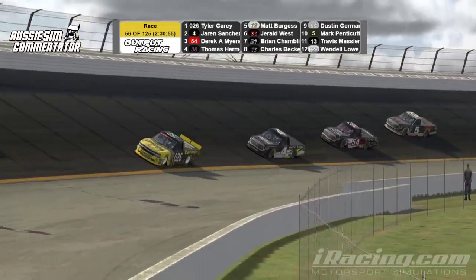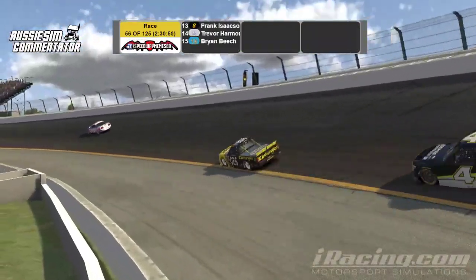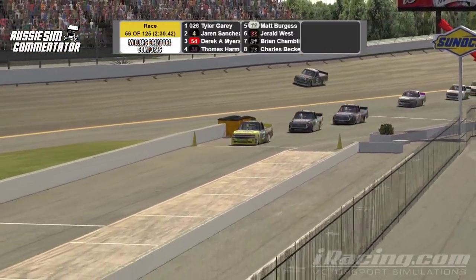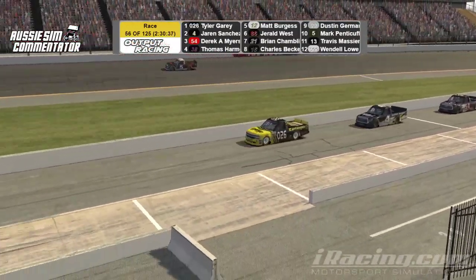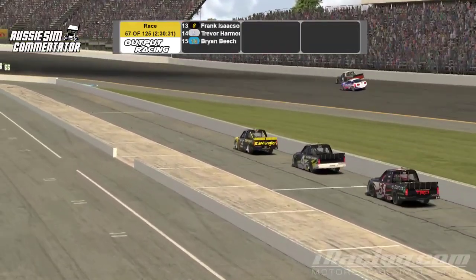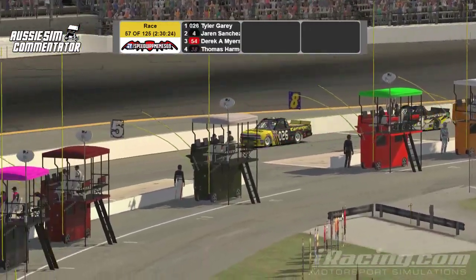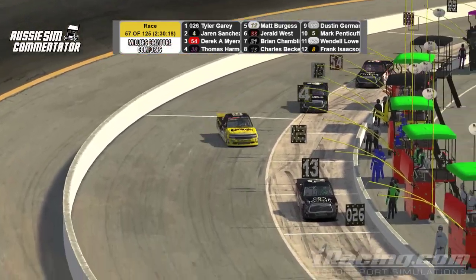And this is going to be the first caution of our race here. Lap 56 of 125. And everyone's going to come in for a pit stop. Everyone wants those fresh tyres. The 5 of Mark Pentecoff got the wave around. Let's see how things shake out after the pit stops here.